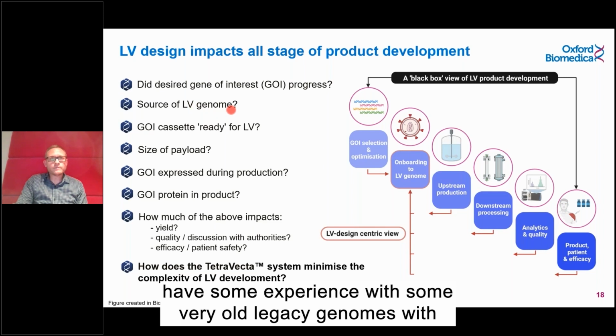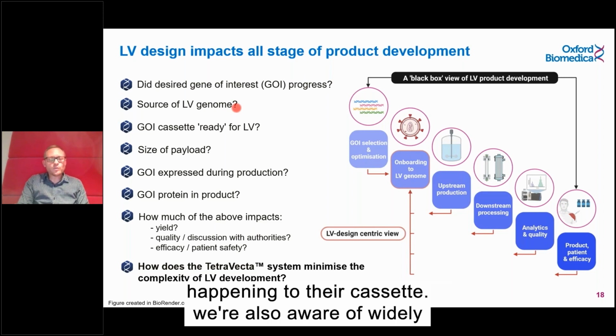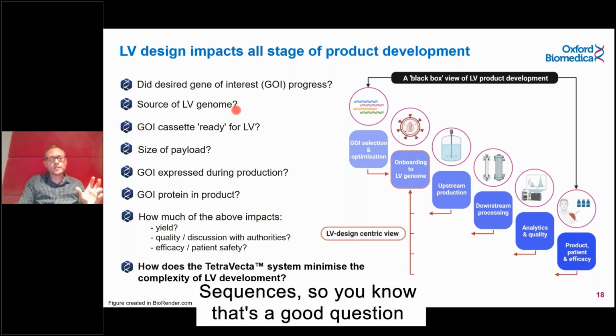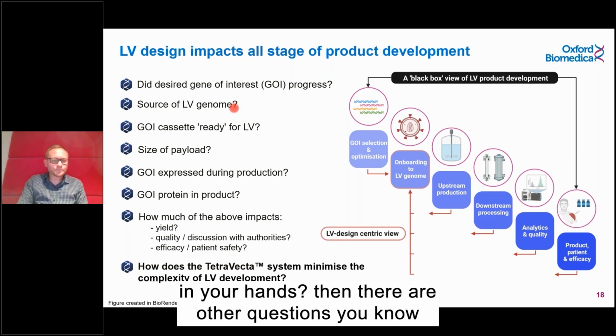We have some experience with some very old legacy genomes, with clients coming in and not quite understanding what's happening to their cassette. We're also aware of widely available lenti genome plasmids that have significant open reading frames from HIV left in some of these backbone sequences. So that's a good question to ask yourself: do you understand the vector you have in your hands?